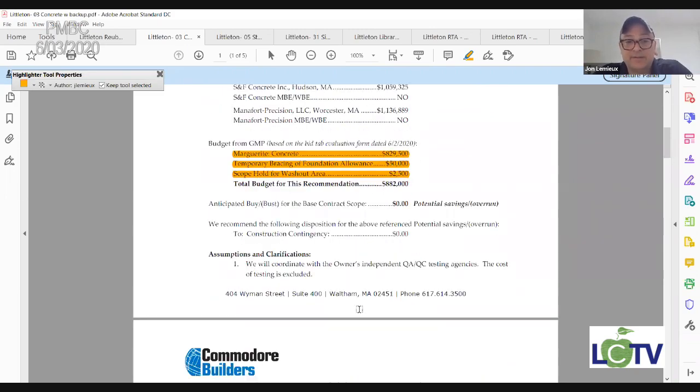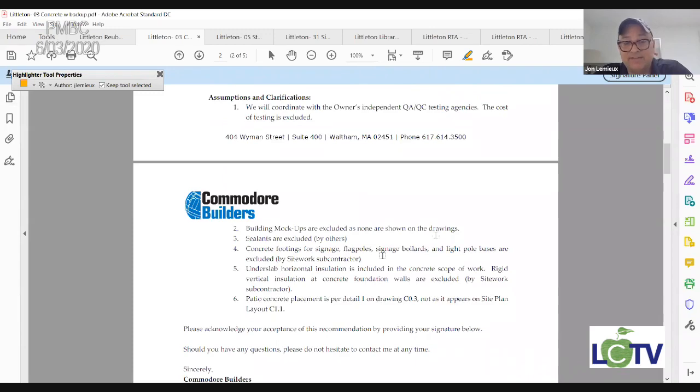Further in the document, there are the assumptions and clarifications for each of these. Again, these are reviewed by the architect to make sure things aren't missed. We'll go through them all here as an example, but we won't have to go through all of them for the others. As an example, they exclude independent QA/QC testing. Even though they will coordinate it, when the independent lab is called to take a concrete cylinder to confirm the compressive strength, let's say it's designed to be 4,000 PSI, those cylinders are then tested. This is just Commodore's way of saying they don't own the cost of that, and we agree. We have that somewhere else in the project budget.